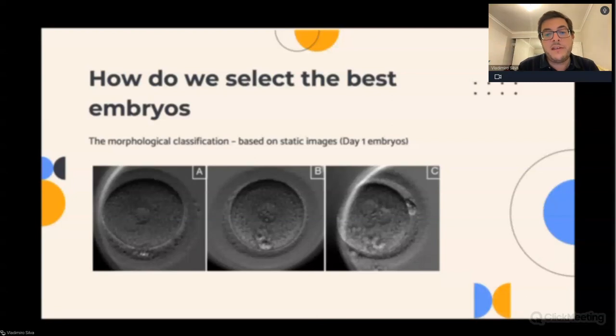It's the oldest classification. That's what we've been using for more than 20 years. It's based on static images. We don't need time-lapse, the technology that allows us to monitor the embryos 24/7. We used the morphological classification back when we didn't have these incubators with a built-in video camera. We used to take the embryos out of the incubator, put them below the microscope, look at them, take pictures of them, and then classify the embryos based on what we see.